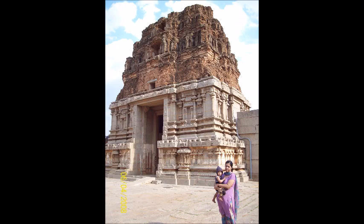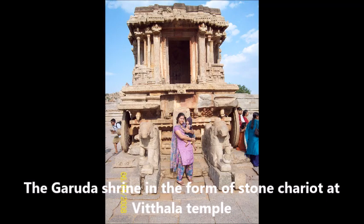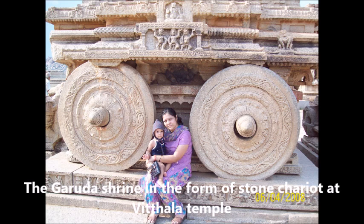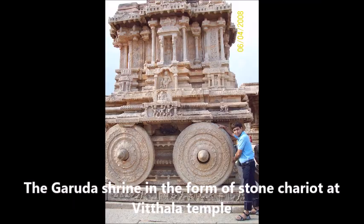When you Google about Hampi, the most common picture you will find is that of the stone chariot. It has become the icon of Hampi. This structure is richly sculpted and is considered to be the most stunning architecture of the Vijayanagar kingdom. This represents Vishnu's vehicle with an image of Garuda within. Its wheels were once capable of turning. My husband is giving a pose as if he is rotating the wheel.